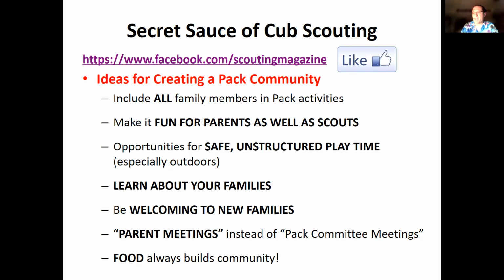They make sure that it's safe. It's in a place where they can observe what scouts are doing, but it's just fun to have time outdoors, because it's fun for the scouts. It gives parents some downtime where they can just talk and connect and not have to be running an event or teaching a skill or doing something like that.